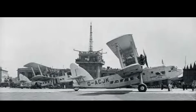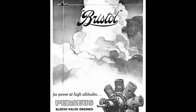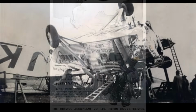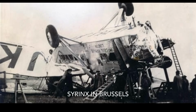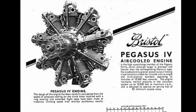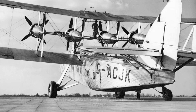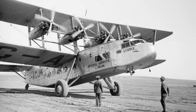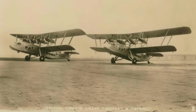The Scylla-class aircraft had nacelles designed to take Bristol Jupiter, Pegasus or Perseus engines without modification. Syrinx was fitted with 2 Bristol Perseus sleeve valve engines to test them in airline conditions, and after being blown over in Brussels was rebuilt with 4 Pegasus engines. The Scylla class never received the publicity that the Handley Page 42 did, but both aircraft gave excellent service until withdrawn in late 1940.